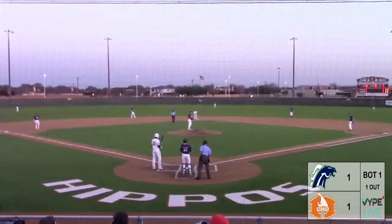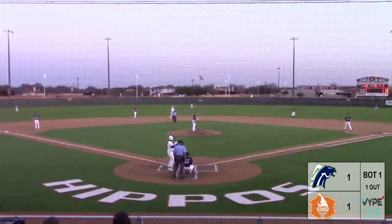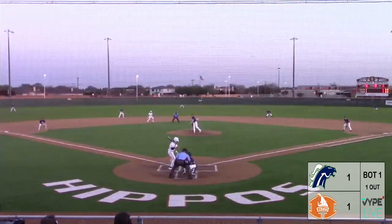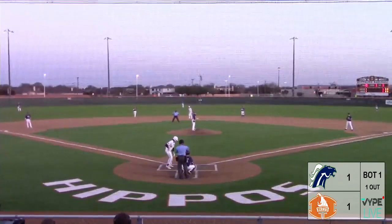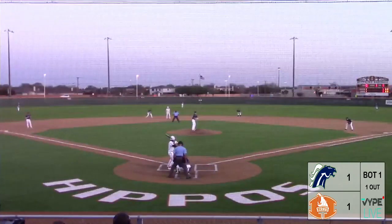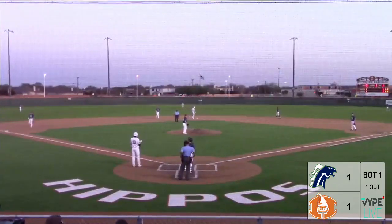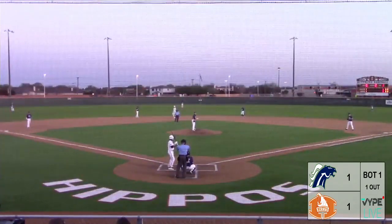So one apiece for the Hippos and Mavericks here in the bottom of the second, or bottom of the first. Brings up number 13, Ender, to the plate. First pitch to Ender, breaking ball in there for called strike one. Next pitch swung on, lofted in the air, foul over just on top of the Mavericks dugout. So 0-2 count to the hitter Ender.